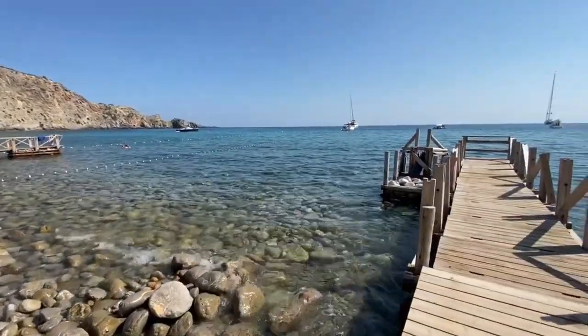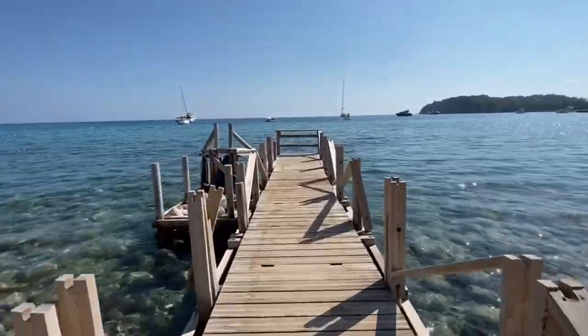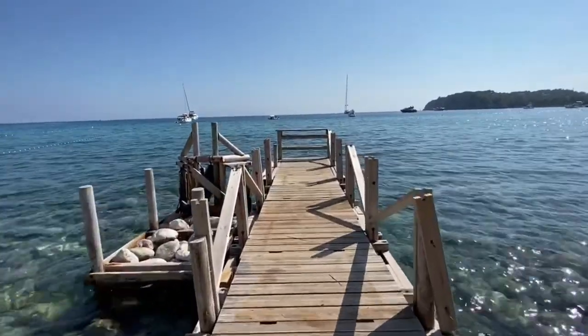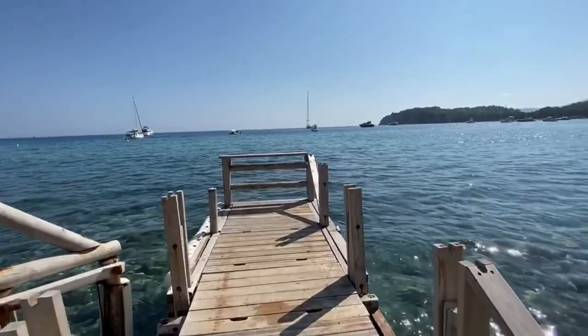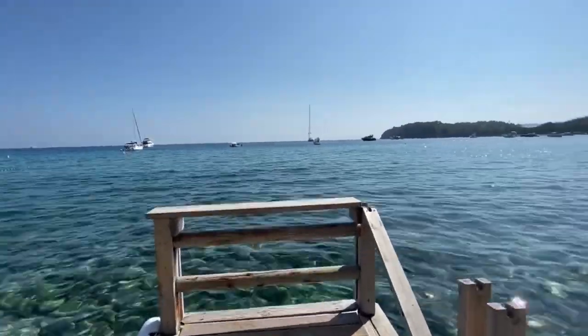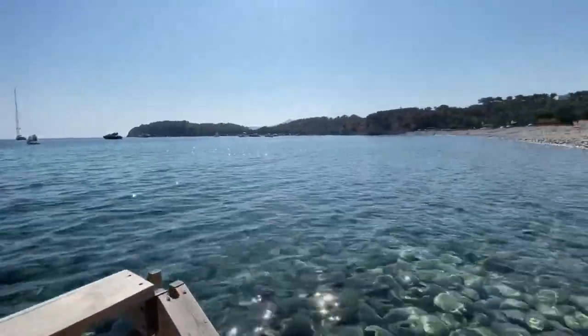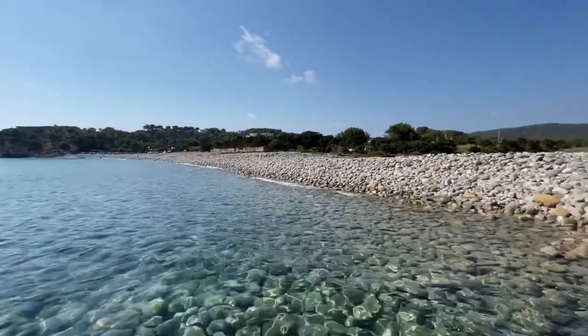Water is absolutely stunning. This is the little jetty where people get on and off the boat to come in for lunch at Blue Marlin. This bay often can have hundreds of speed boats, motor yachts, some of the biggest boats in Ibiza moor up here. You can see why. Over there, we've got Tropicana where we're heading.